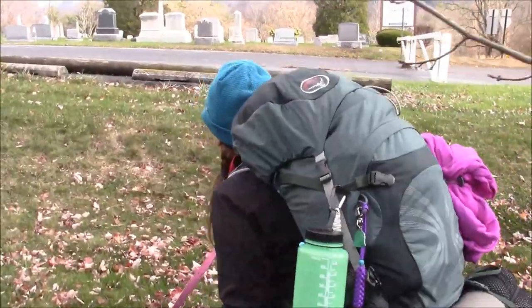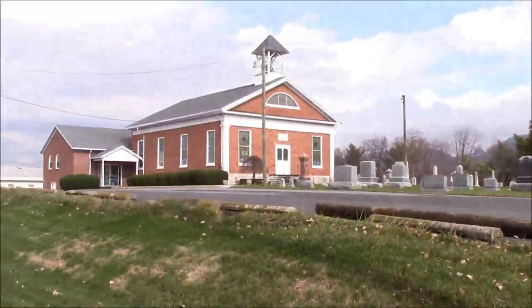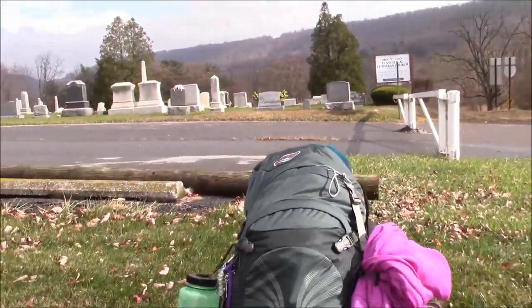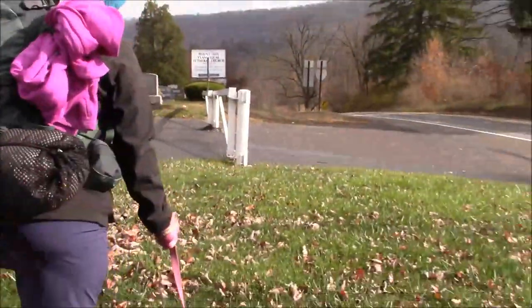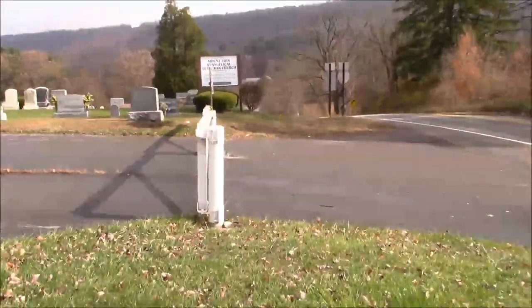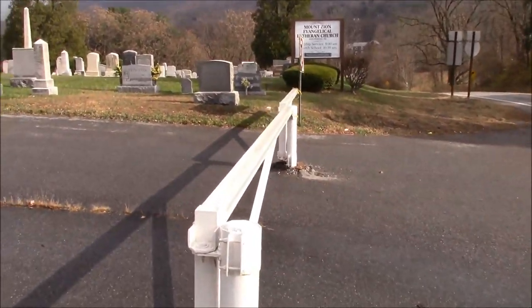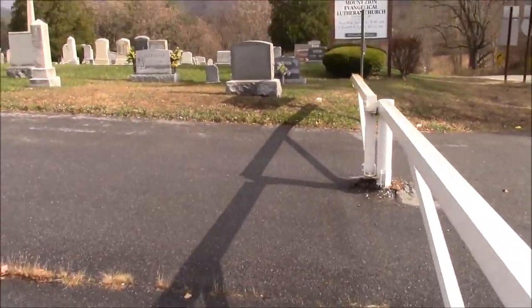Just starting off at the hotel here. That's going to be our parking. Yeah, we read about the graveyard here. Trail is going to be a little further down this way. We already passed it driving in.